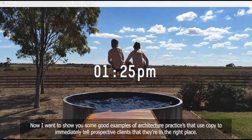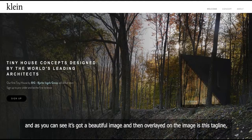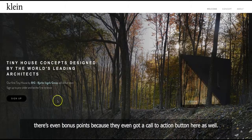Now I want to show you some good examples of architecture practices that use copy to immediately tell prospective clients that they're in the right place. So this is one of my favorites. It's Klein Studio, and as you can see, it's got a beautiful image, and then overlaid on the image is this tagline, tiny house concepts designed by the world's leading architects. So you can see very clearly it communicates what they do, tiny houses, and there's even bonus points because they've even got a call to action button here as well.